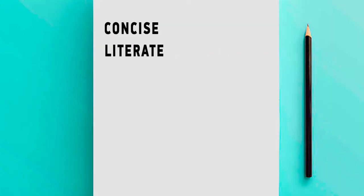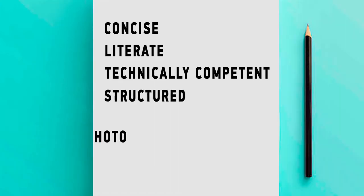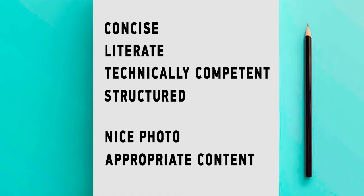Remember that a CV not only provides information on the professional experience of a translator, but in itself is a testament to his skill of structuring information. Believe me, employers always pay attention to these details. Thus, a translator's CV quality is mainly determined by how concise, literate, technically competent, and structured it is. Also, it should have a nice photo and appropriate content. Let us examine these aspects in more detail.